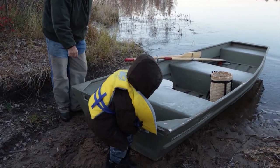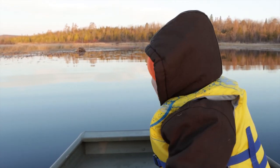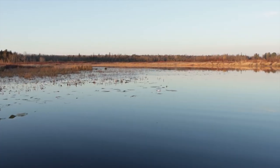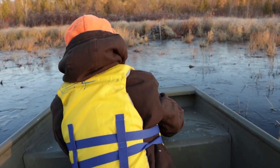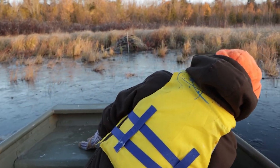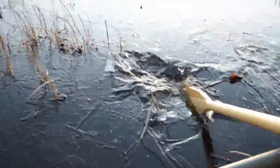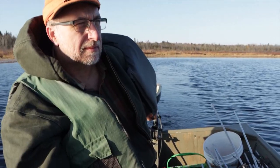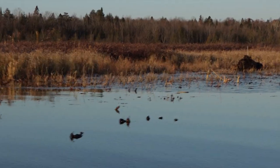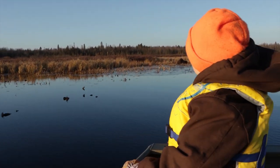Give it a push. A thin layer of ice had formed around the muskrat houses and food beds where they had placed their traps the day before. Emmet pulled the traps while his dad drove the boat. Daddy, you missed it. We got to turn around and I pull it out a little bit for you and then you pull it out. Okay.